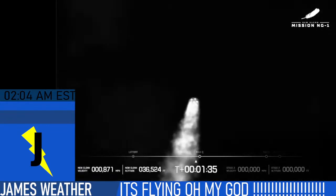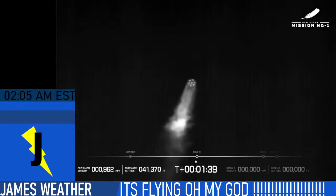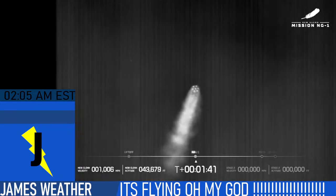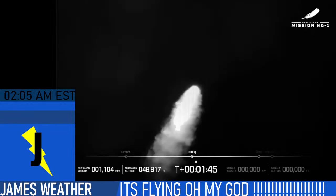There we go. It's in the air. Engines continue to perform well. Now passing through Max Q. Maximum Max Q. There it is. Body rate responses are nominal. Look at that plume.